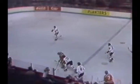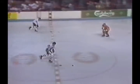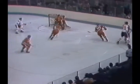Out to center ice, Novi is checked by Barber. Pospisil carries on, Orr takes him out of the play, and Bobby Orr inside his own line ahead to Peter Mahovlich. Mahovlich going in, sets up Esposito back to Mahovlich, and it's intercepted by Martinez. Mikosh off the board, Laflёr in front, and Pospisil gives it to Novi.